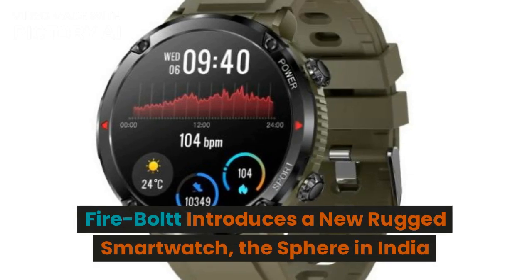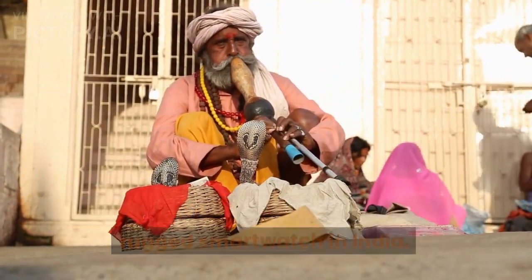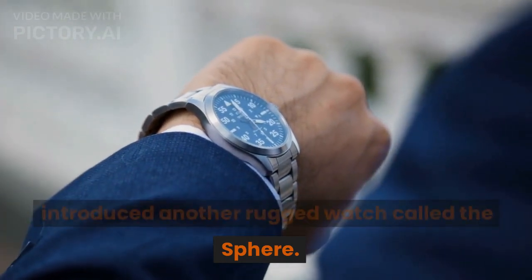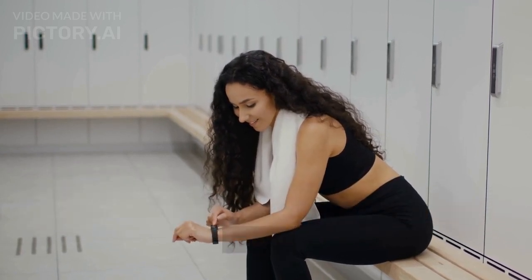Fire-Boltt introduces a new rugged smartwatch, the Sphere, in India. Last month, Fire-Boltt launched the Cobra rugged smartwatch in India. And now, the homegrown company has introduced another rugged watch called the Sphere. This one has a sporty look and comes with Bluetooth calling, multiple sports modes, and more. Have a look at the details below.